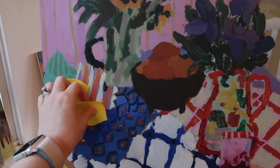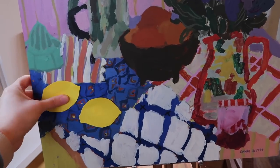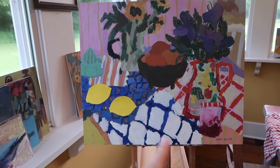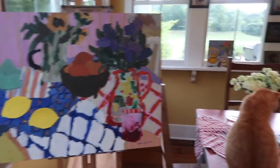So I'm just gonna kind of play around with these and see what I can do to make it work. And obviously I'll be looking in the mirror backwards a whole lot to figure this out. Looking through the viewfinder, the yellow is a nice pop, so that may work.